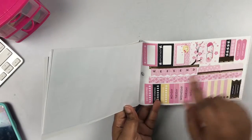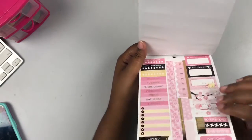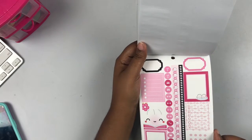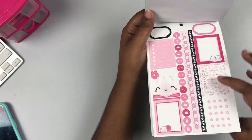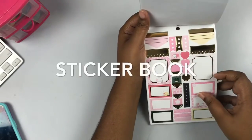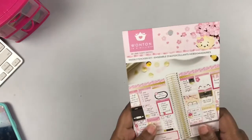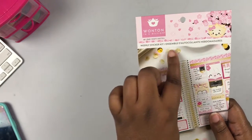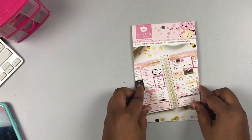So I will be using, well, I'm very excited about this Monday through Sunday and that weekend banner, because I use those all the time. I plan with means. So I will be actually using this sticker kit for week 3's sticker challenge, which is actually, we're supposed to be using stickers sent from a friend, which is My Budget Journey. She sent me these stickers, so I am super psyched.